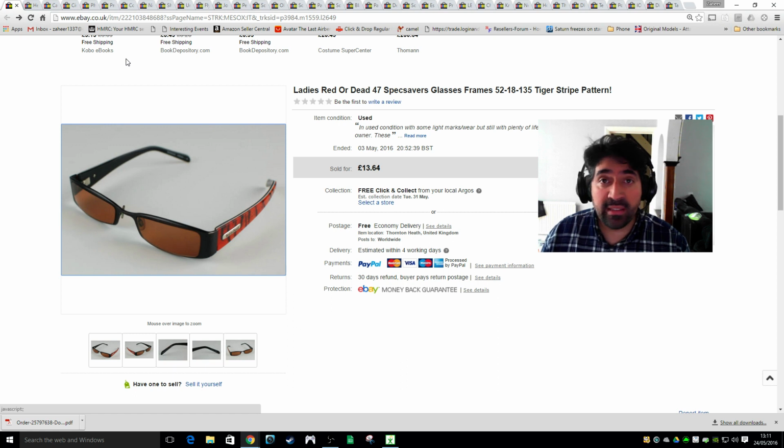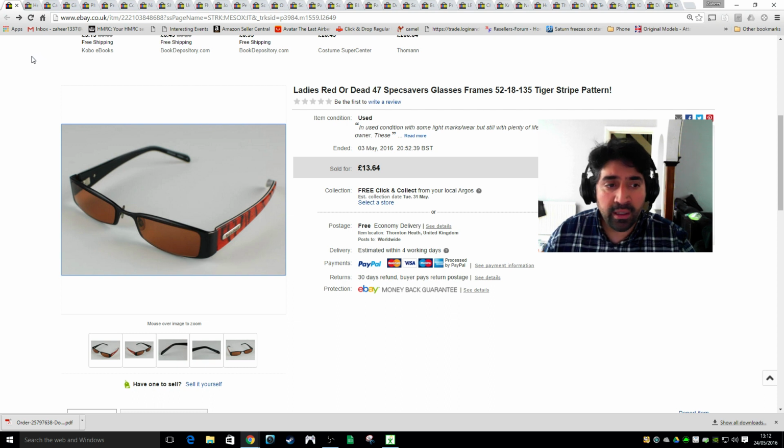So that was quite an easy sell. If you're out, look out for these. You'll often see tons and tons of old glasses frames being sold at boot fairs and whatnot, and some of them can be worth okay money. I mean, £13.64 for something that weighs nothing, and nice and easy to package as well.